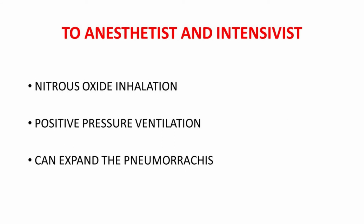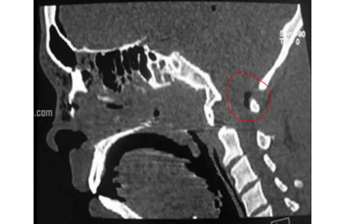As a radiologist, it's important to inform the entity to the anesthetist and intensivist while using nitrous oxide as management to such patients with pneumorrhachis, because nitrous oxide can expand the pneumorrhachis, which might complicate further due to the increased intraspinal gas compressing the spinal cord, or it can be sometimes life-threatening by compressing the medulla. Nitrous oxide inhalation is absolute contraindication when there is severe pneumocephalus or pneumorrhachis.